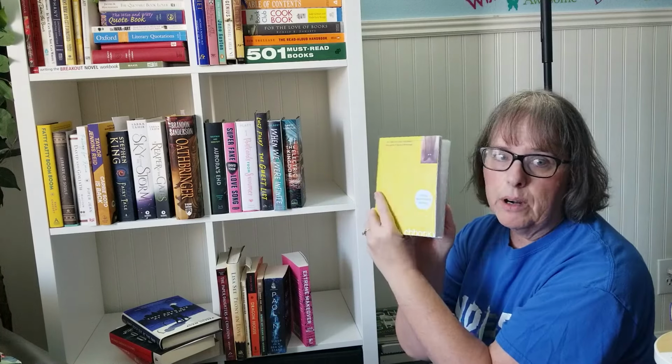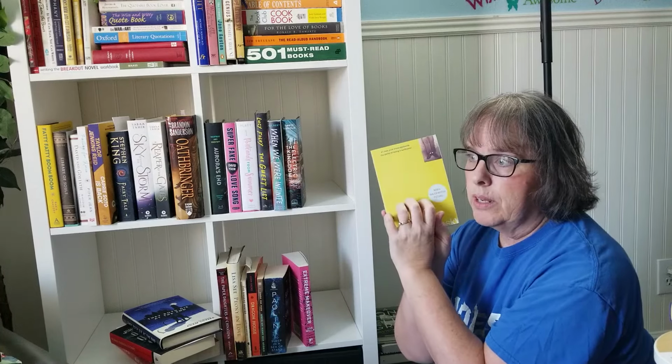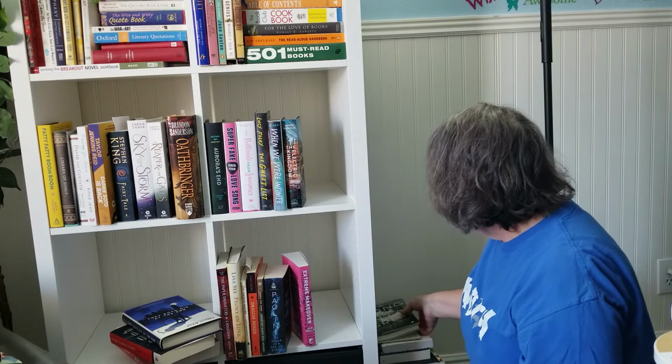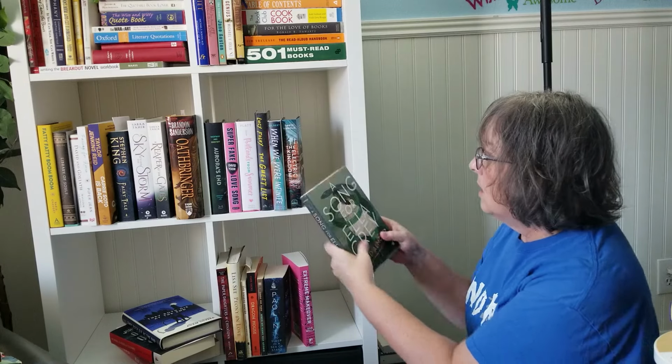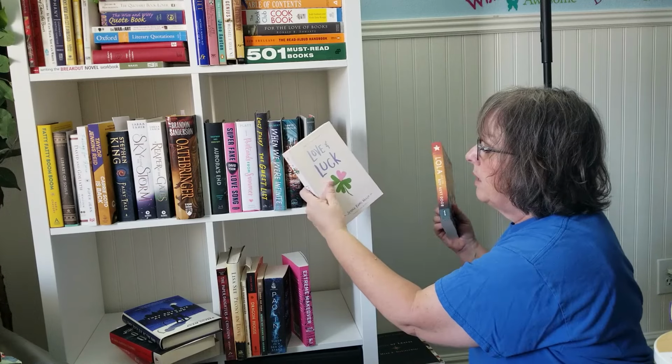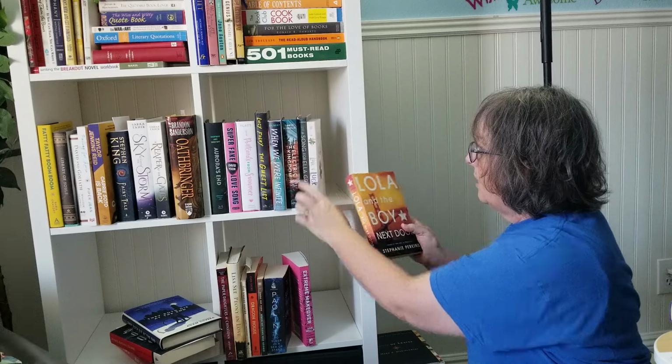This one, The Perks of Being a Wallflower. I actually want to start this one in the next week, so it's not even going to go on the shelf. It's going to go to the nightstand. A Song for Ella Gray. We recommend Love and Luck by Jenna Evans Welch and Lola and the Boy Next Door.